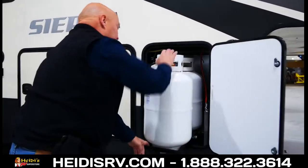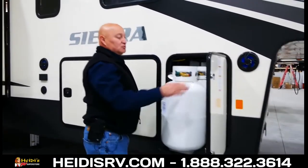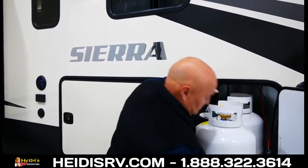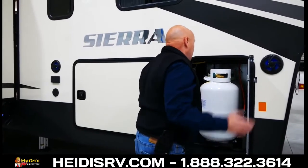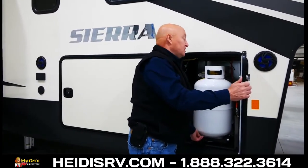Over here, LP tanks. Easy to get to on a nice slide. Comes out, latches into place, two 30-pound tanks. Real easy to get in and out. And of course your LP regulator right there that shows you the level in the tanks.